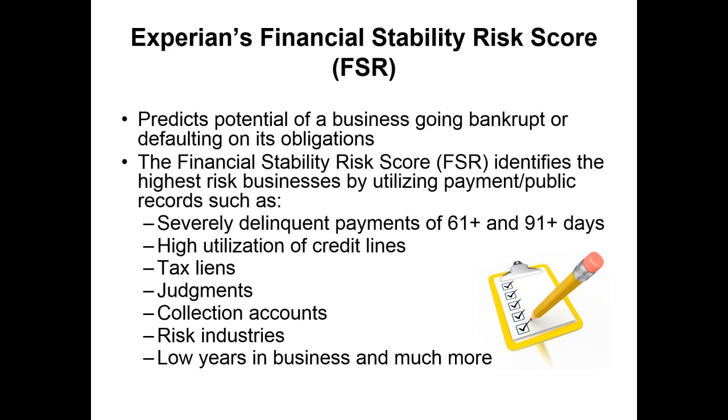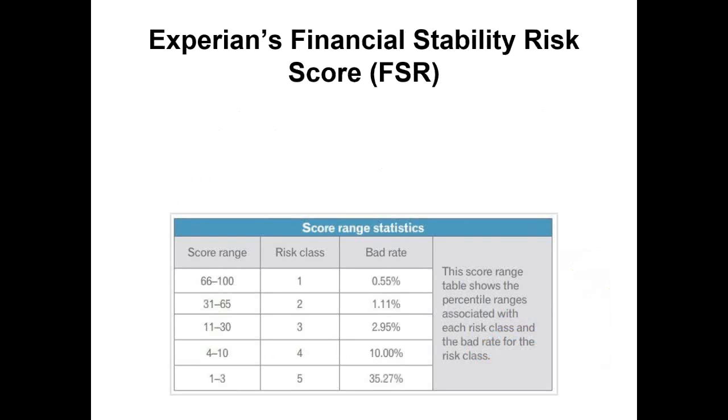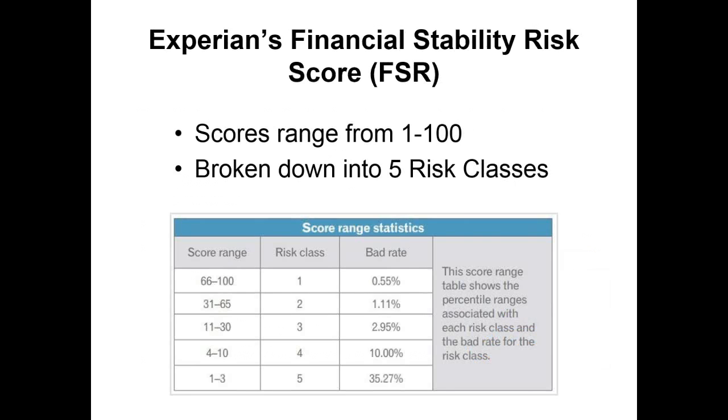And just so you know, Equifax, Dun & Bradstreet, and Experian all have a similar score that rates the likelihood of you closing your doors completely and going out of business. This is Experian's, the FSR. It ranges from 1 to 100, broken down into 5 risk classes, and you see these risk classes right here and their bad rate, or default rates. So 66 to 100, very different than the Intelliscore, is a risk 1, and all the way down, if you're a 1 to 3 score, you're a risk 5.